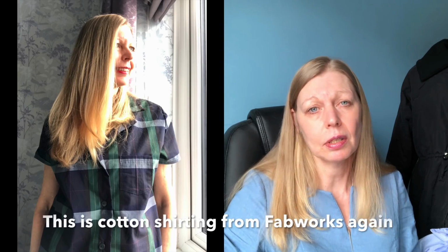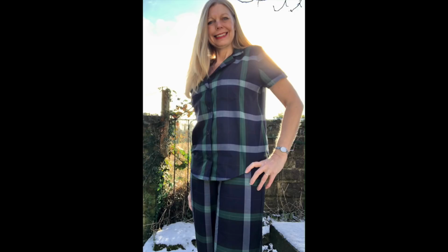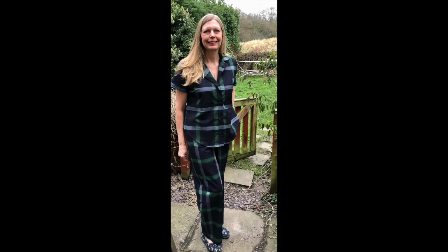Make it in anything from cotton shirting. She does say that you can use a quilting cotton. Obviously you're going to have something a little bit stiffer, right down to a rayon, something with a bit more drape and movement. And she has suggested polyester and crepe de chine and satiny type fabrics as well. So if you're wanting something a little bit more silky, you could use silk as well, I expect. A bit more luxurious, then you can go down that route as well.